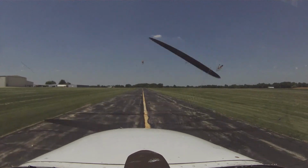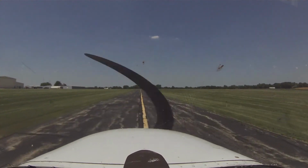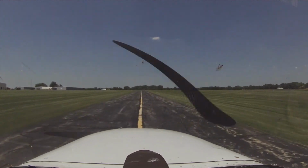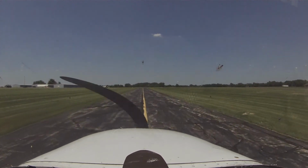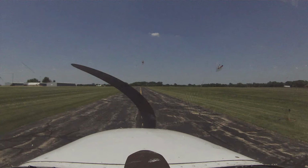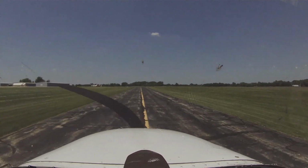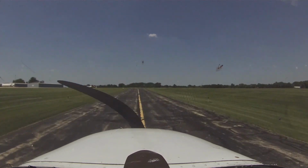How long does it take to get back to Cloud from here? 10, 15 minutes maybe. Okay. We'll just take it direct then. Yeah, what we'll do is we're going to depart left, because that's the general direction anyway. We'll climb up to about 2,500 and just go straight back.